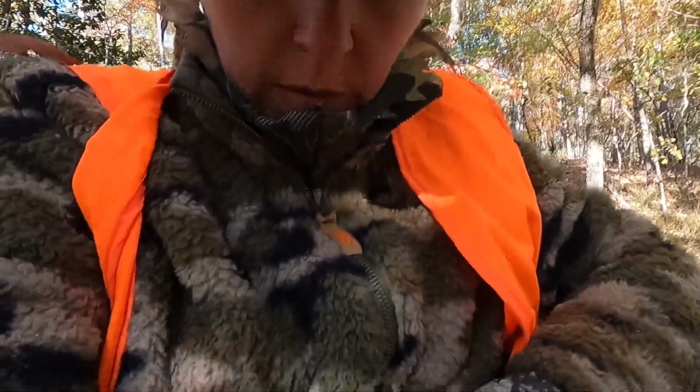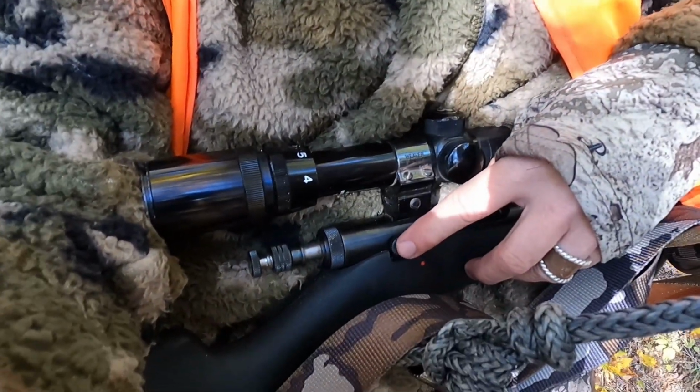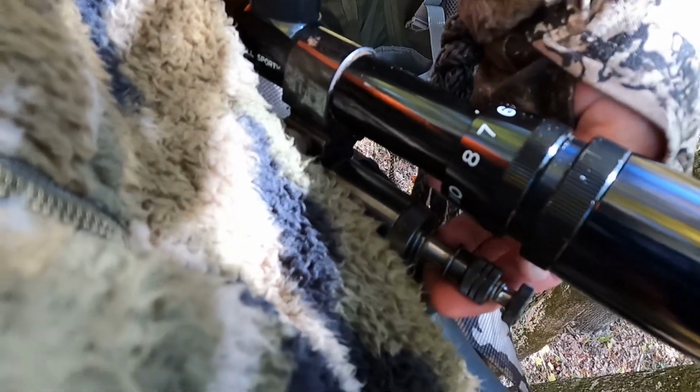I already put my cap on, and I was checking my safety. It's got a double safety on it. I'll show you here. It's got a safety here on the side, plus you've got this bolt on the back of it. You have to screw that back until you see red, and then it'll be able to fire.